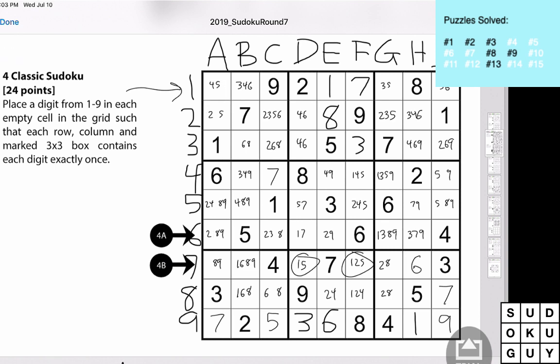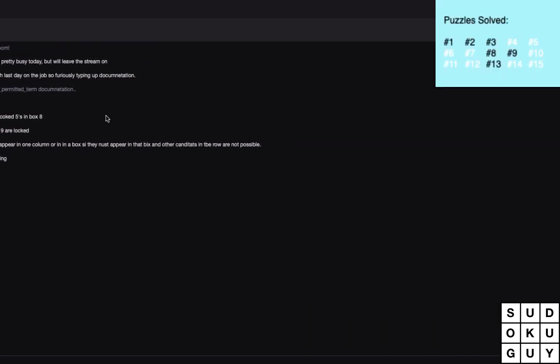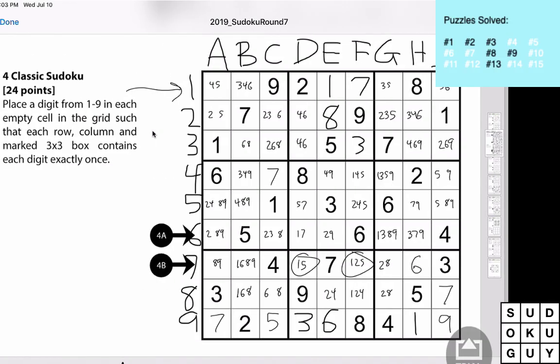So, this can't be a 5, or there would be no place for a 5 to go in column A. They only appear in one column or box, so they must appear in that box, and other candidates in the row are not possible. No, I got what you're saying. Yeah, okay, that's what I thought. Okay, cool. Yeah, so I got it then. Thank you, that was good.